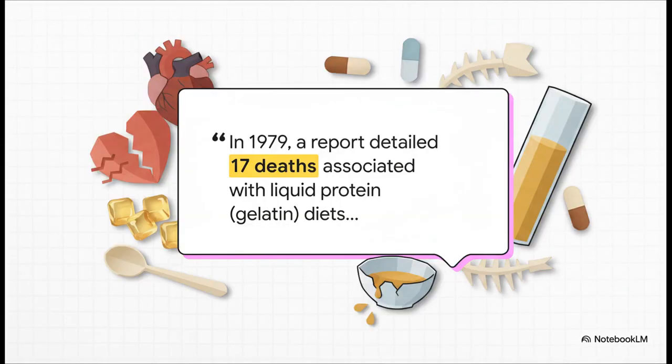Okay, now for the really serious part. Back in the 1970s, there was a craze for these super low-calorie liquid protein diets. A report in 1979 actually linked these diets to at least 17 deaths. And the protein source they were using? Hydrolyzed collagen, which is basically just gelatin. This happened because people were trying to replace entire meals with this stuff.